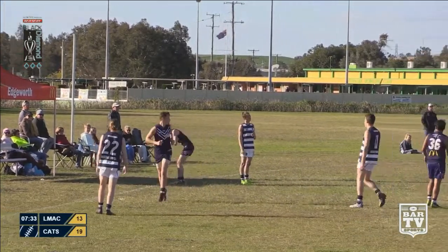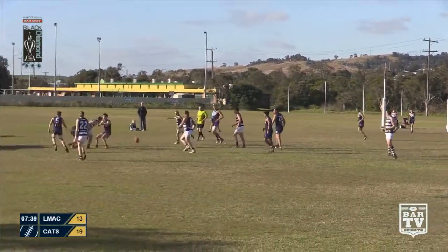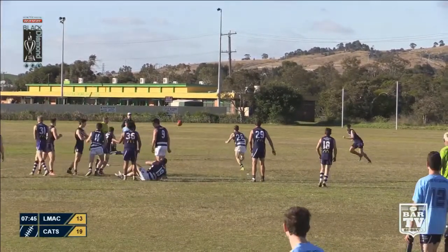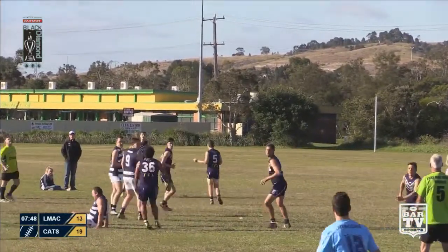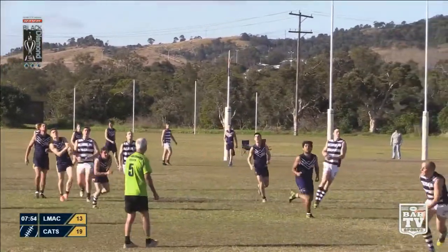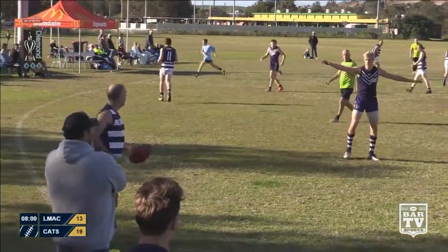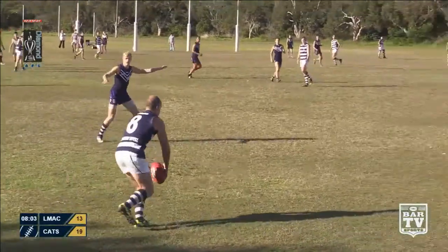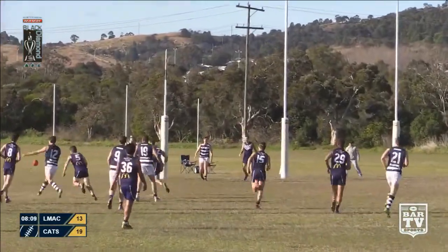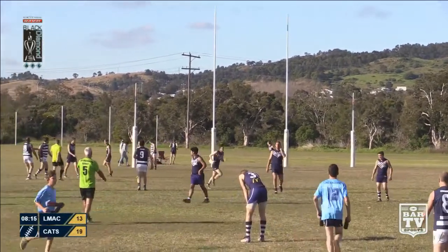On the 50. Ball thrown in. Zano in the ruck again. Ball tapped forward. Picked up by Rory Sleeth. Benny Taylor's gone up for the mark, he's missed it. Ball's dropped down to the Muswellbrook number 12 and he's had a snap at goal, but I think he's missed the lot.